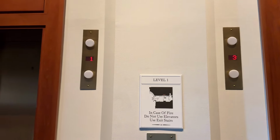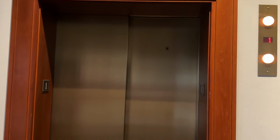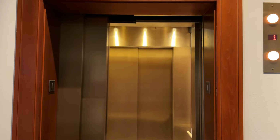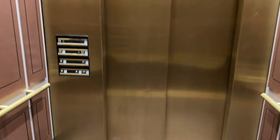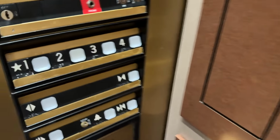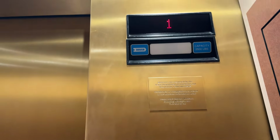Looks like we're going to be getting this one first. We're going to get this one. Look at this interesting configuration. This is nice. 4. Oh, you can only go to 3.